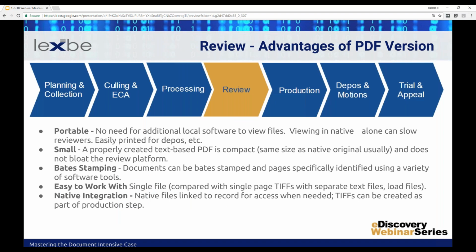I mentioned we use a PDF version for our review version. That's very popular with our clients, and you can see some of the reasons there if of interest.